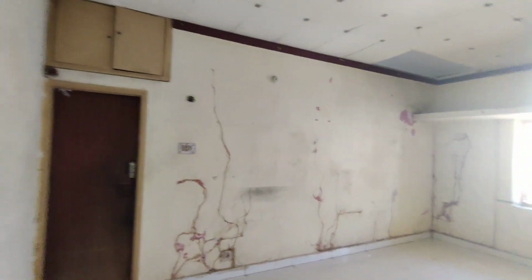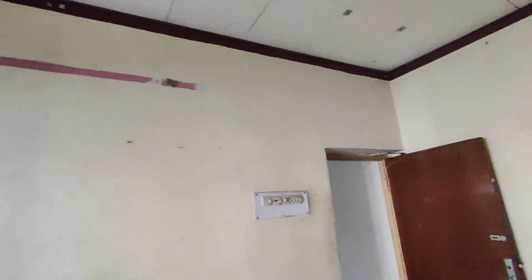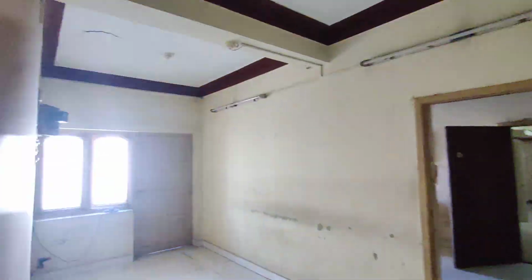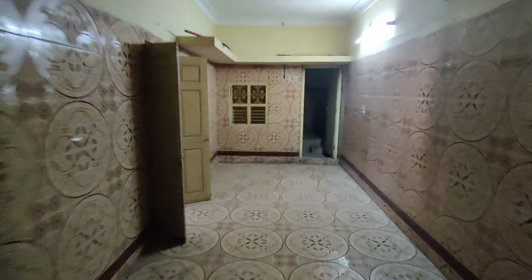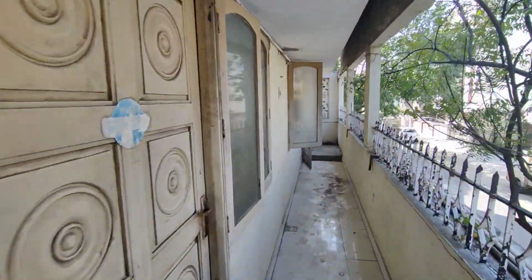So this is the overall property view. We can see we have a clear ceiling and the walls are also maintained neatly, all over. There is no seepage or cracks, anything. We don't have terrace access, but we have an alternate access for the terrace as of now. If we want, we can go and come for maintenance.